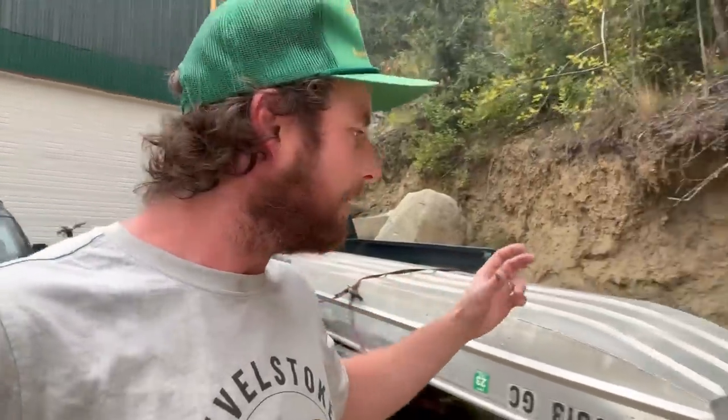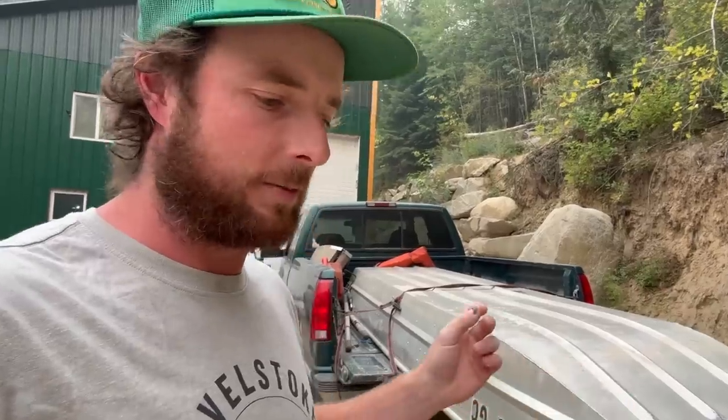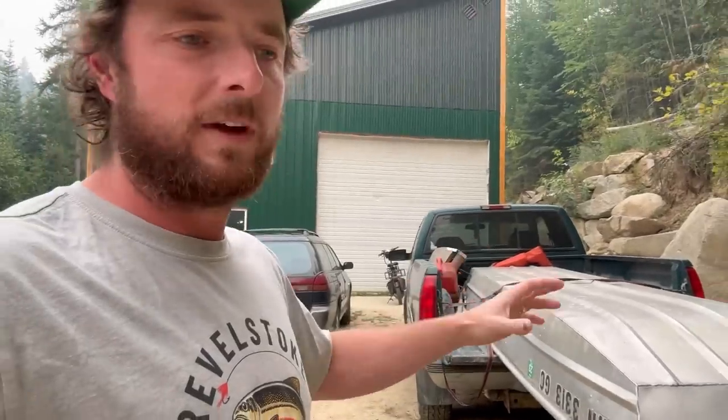First trip with the new boat in the books, guys. This thing worked so good. I was just sitting here doing a little figuring. I think we had easily over 300 pounds in this boat. I'm thinking more like 400 pounds, maybe 450, with me and my buddy Canyon.